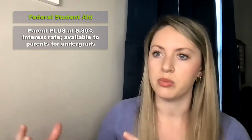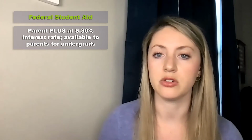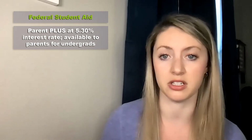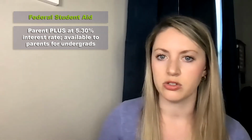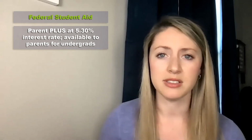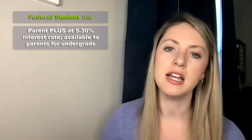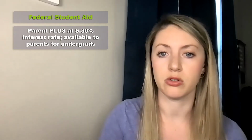That's what the graduate plus loans are for. But for undergrad, you could have access to parent plus loans, which is a federal student loan a parent can borrow on behalf of the student. So those interest rates are at 5.3%. Again, really low compared to where I was seeing them. It could be a good option to entertain if we need more funding for our undergraduate degree.